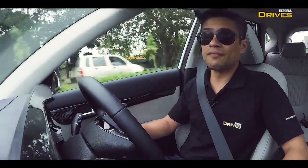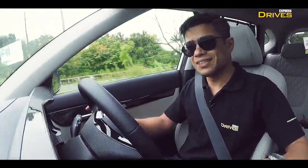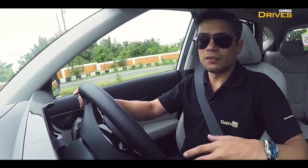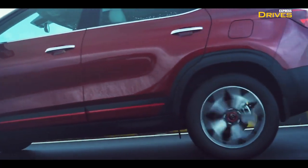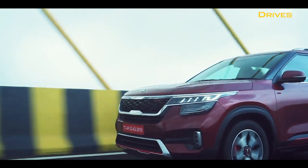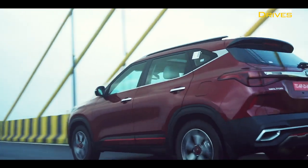Now right now we're driving the one that has a manual 6-speed transmission, so the gearbox in this has been mated well to the engine. The ratios are set well, so that means that you do not have to frequently downshift even in slow moving traffic. The gearbox itself is quite easy and smooth to operate. The throws aren't long and the operation is very smooth.